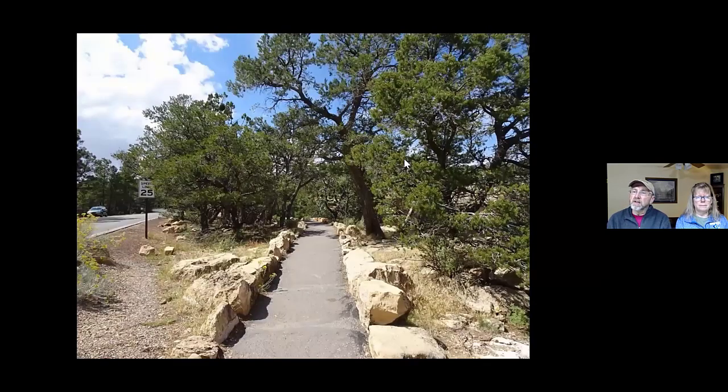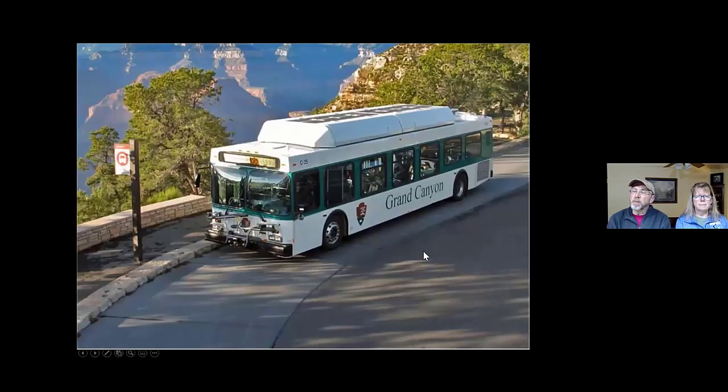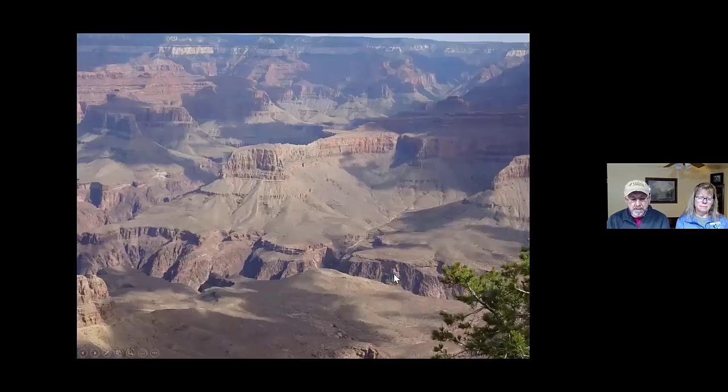This is what the trail looks like. It's pretty easy going, but you can go a long way, so you can definitely get a workout. They also have a shuttle bus, so if you hike 10 miles and you don't want to hike 10 miles back, you can hop on the shuttle bus, which is really nice. So here's just some of the views.